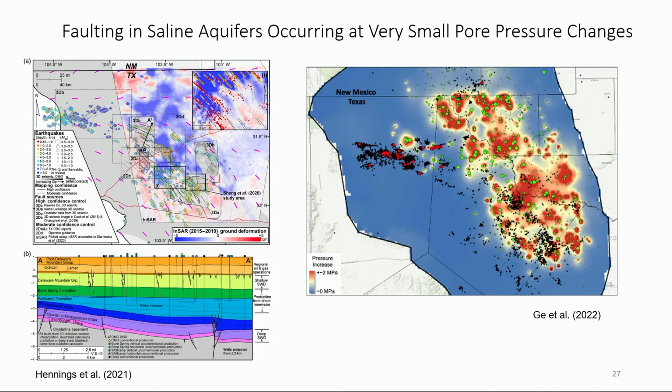And our colleagues at the University of Texas have gotten a lot of 3D seismic data, and they've mapped the faults. So this figure shows the earthquakes, some of the InSAR deformation, and the faults that have been inferred, along with some of the stress data that we've pulled together. But the important thing is that these earthquakes in the Delaware Mountain Group are occurring on faults that are restricted to the Delaware Mountain Group. In other words, above the Delaware Mountain Group, there's salt, and so the faults are not propagating upward.